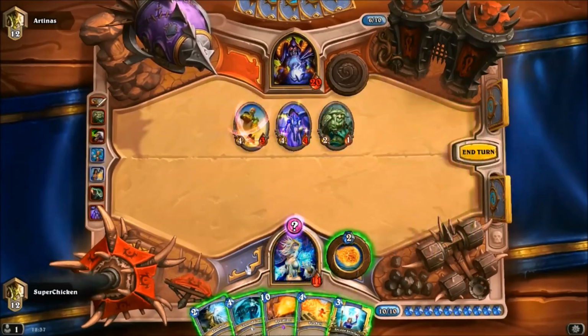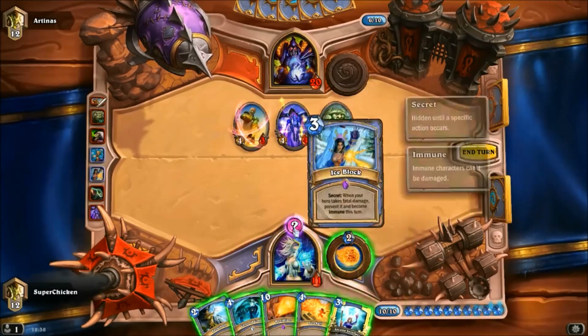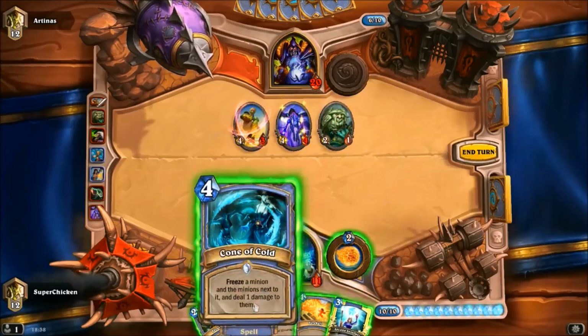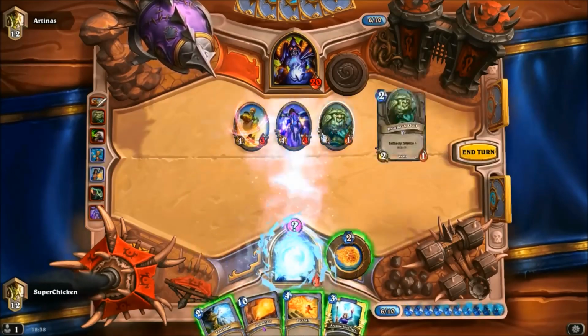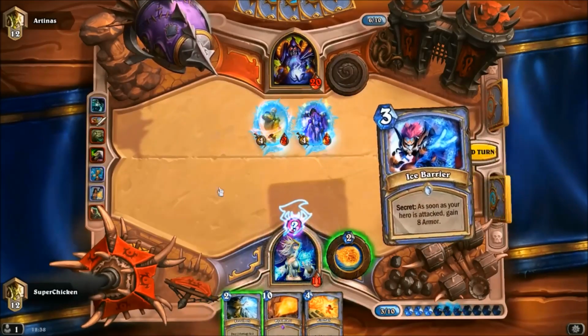I think we'll just Cone of Cold the lot. Oh, I really need to Arcane Intellect this turn and get some action going, but I need them to be frozen, so I'm going to Cone of Cold them. Cone of Cold them and Arcane Intellect into some more action. I may even just Frostbolt one of these.